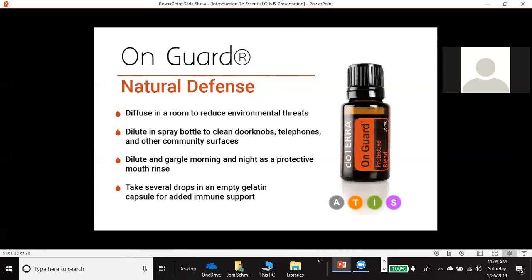We have all-purpose cleaners with On Guard in them, or you can make your own spray bottles and make sure that you use it on your doorknobs, your phones, any community surface. Joni kind of touched on those earlier: the toilet flusher, the sink handles, anything that people touch on a regular basis. It's a great way to make sure that you're germ fighting on those surfaces.